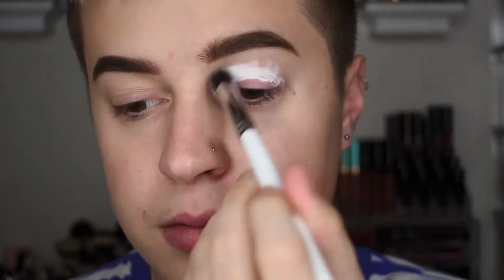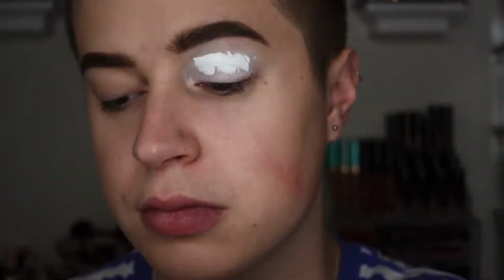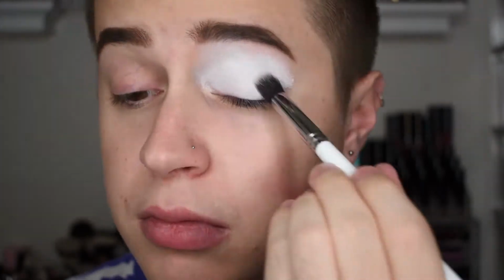So I am going to be using the ColourPop No Filter Concealer in the shade 00. So I hope this will look pretty good. Bat, eyes looking pretty dramatic.